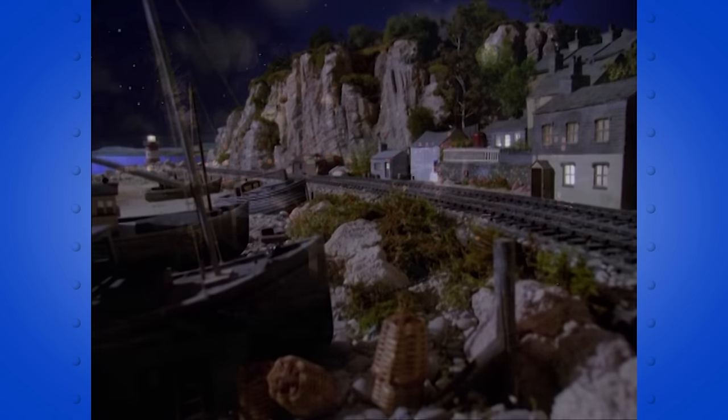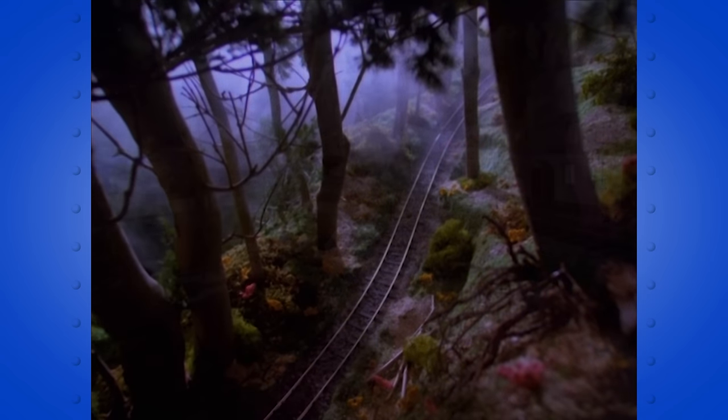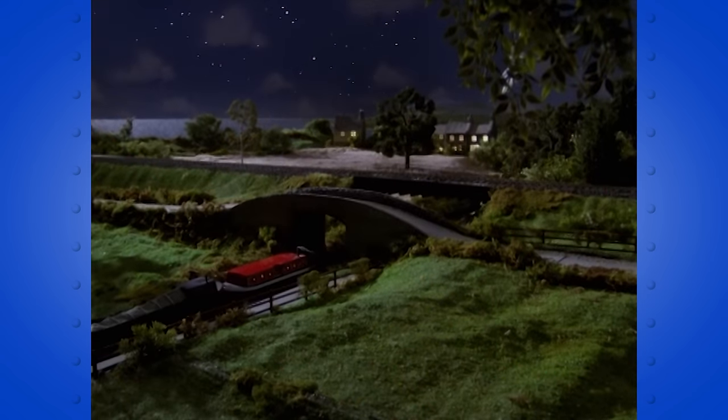bedtime story. On starry nights when the moon is full and the air still, you can hear the sounds of faraway ships and distant laughter. They echo over the hills and through the valley, down calm canals and sleepy inlets.